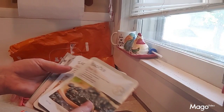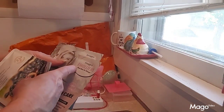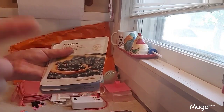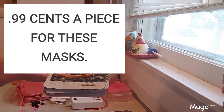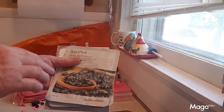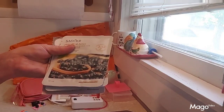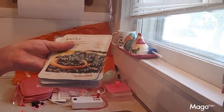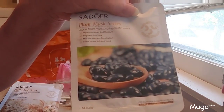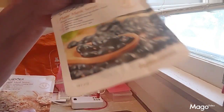Now all these that I have in my hand are from two different companies, Images Emollient and Sidur. The reason I like my face masks from Temu, first of all, the price. These are all 99 cents a piece. Second, they have a very big selection of unusual masks. I think you will agree. This one right here is black bean. I've never heard of a facial mask made with black beans.